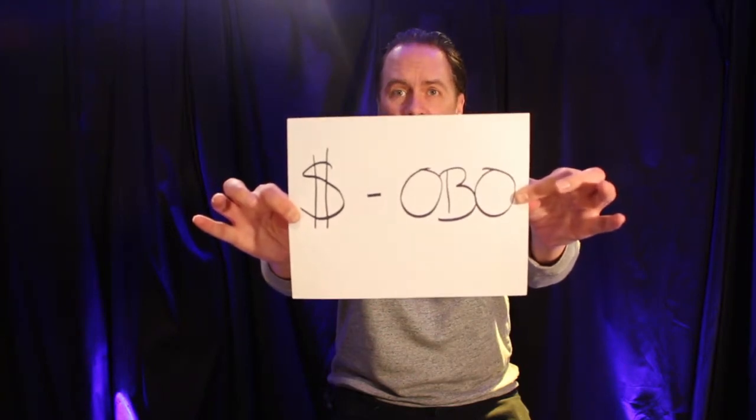Whenever I price items, I put the price plus OBO behind it. OBO stands for "or best offer." That way, when the buyer looks at that, he knows that maybe he can negotiate with you a little bit. The buyer may be a little bit more eager to deal with you as opposed to Mr. Jones down the block, who's got a very similar item, but maybe is really firm on his price.